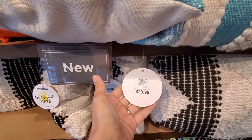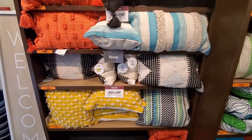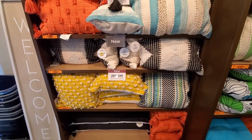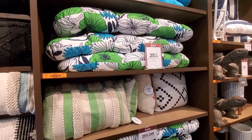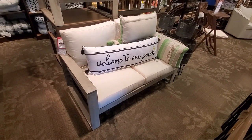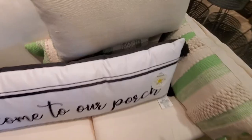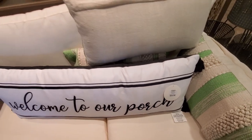First, I'm going to show you this outdoor section. As you can see, they have different pillows and cushions in many different colors. I really like those. They are 25% off. And I also like their outdoor furniture. I love the style. You're going to see all of it. So I hope you enjoy this tour.